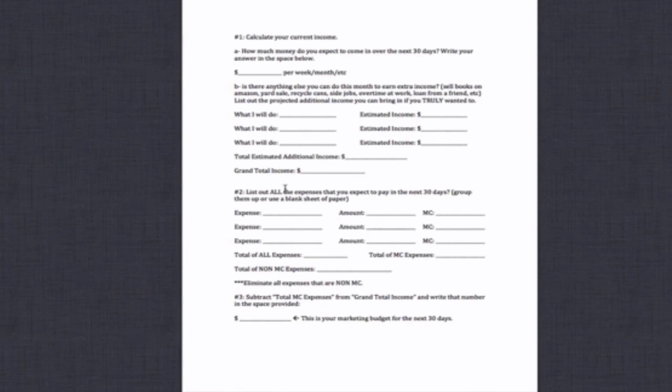Step number 2 is you list out all of your expenses that you expect to pay in the 90 days. All right, in the next 90 days. Now, you can group them up or you can flip this sheet of paper over, use a blank sheet of paper, write them in a notebook, whatever. Some of you already have this. I already have all of mine. I keep an Excel document on all of mine. If you haven't, this is the time you're probably going to have to spend some time doing it.